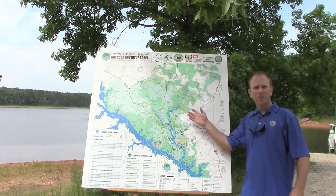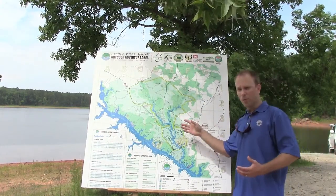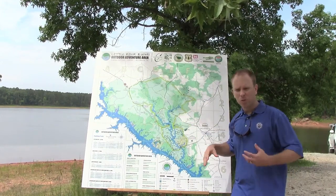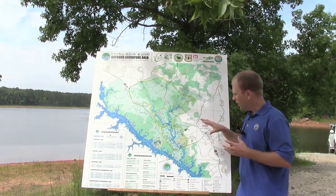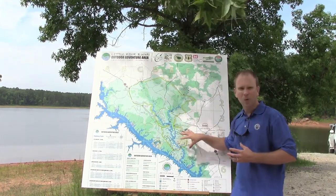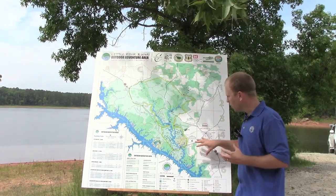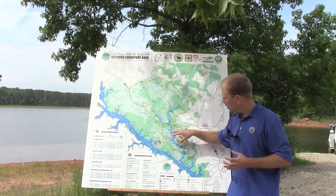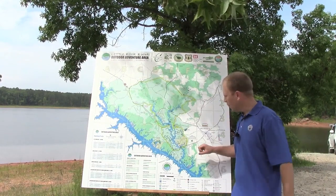One of the first phases of developing the Little River Blueway Adventure Area project was mapping out the area to share with people the easy ways to use these recreational assets that we have across the region, and naming sections and creating the maps and identifying all the put-ins.